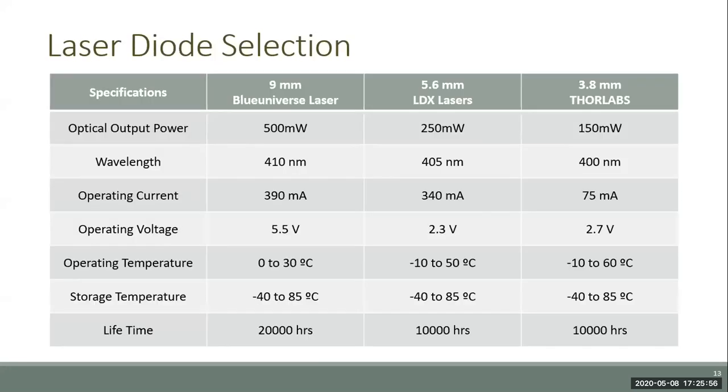Next slide, please. So there are 2 main components in the system, which are the lasers and mirrors. Starting off with the lasers, I found 3 candidates that could possibly fit in our size constraint, which were the 9mm, 5.6mm, and 3.8mm laser diode. The labeled sizes just indicate the largest base plate diameter, it just represents the diameter of the laser diode.